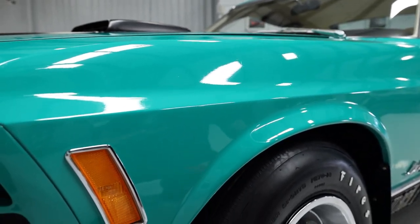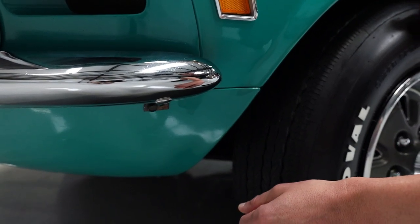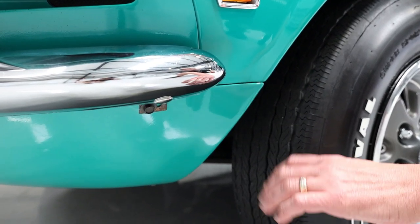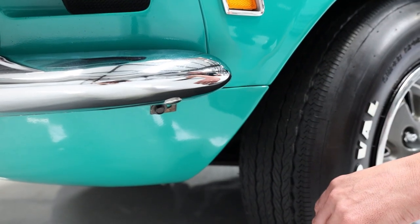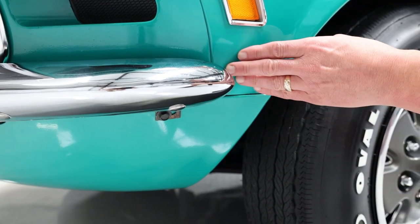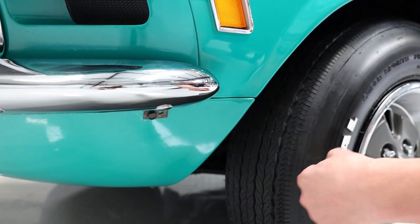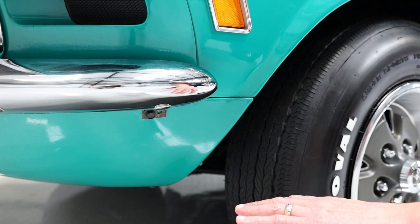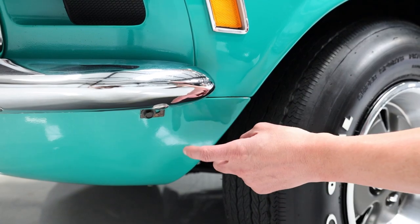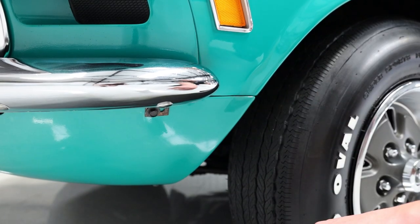Now, while we're down here, I am going to mention one thing. This lower valance, when they bought the car brand new, when it arrived at the dealership, it had damage on here. So the dealership gave them the option of repairing it and painting it, which they did. On the other side, it did a little bit of damage to the passenger front fender, which I'll show you when we make our way over there. This, because it was painted at the dealership, didn't hold up extremely well over all that time. So what MS Classic Cars did is we did a little bit of repair work and we actually painted this lower front valance here to make it look as nice as it does today.